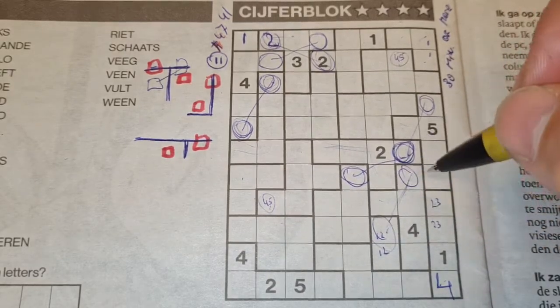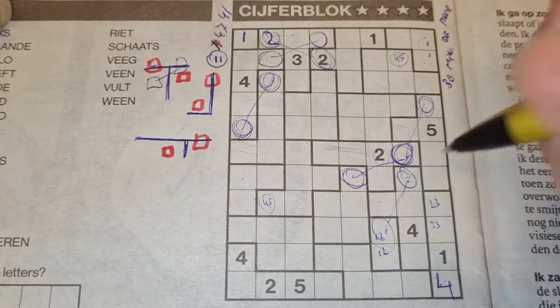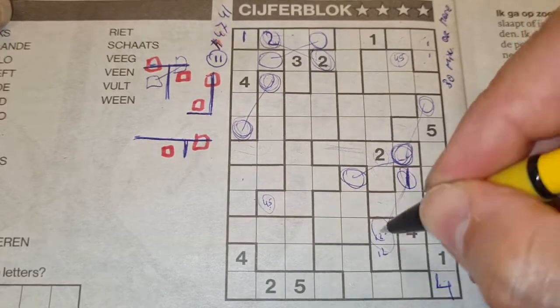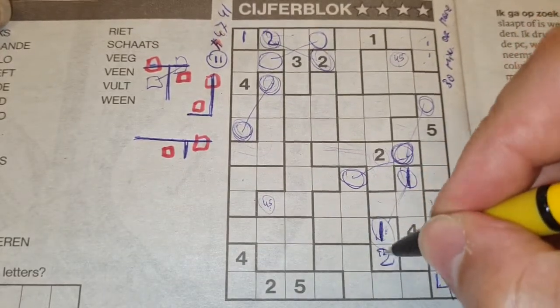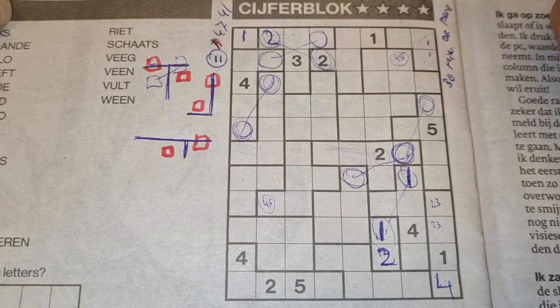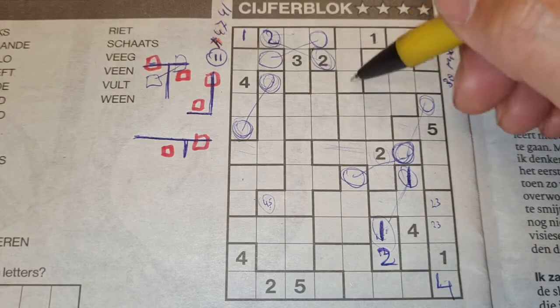In this case, it's the 1 or a 2, but we have a 2 here. So this cannot be 2 anymore. This box should be a 1, and this box, connected with that box, should also be a 1. One box left in this dual box for number 2. All right. More of this kind of shapes? No. Then the following shape. How about this shape?